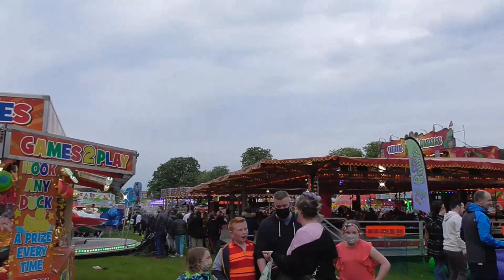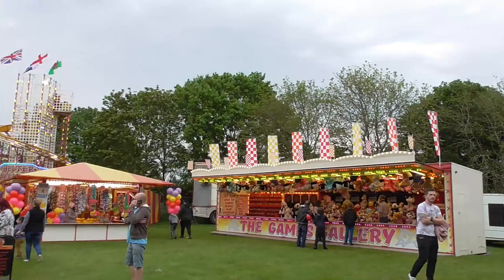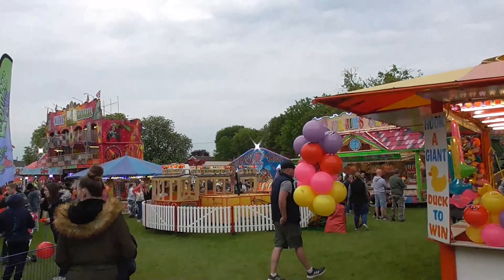I'll go through them all later one by one and give you a little shot of all the kids rides, but let's have a little walk around and you can get a look at how this place looks. So I wouldn't say it's massive, but it's a good size. Everything's £1.50 a ride. So you know where you are, I like that. I like everything at one set price.